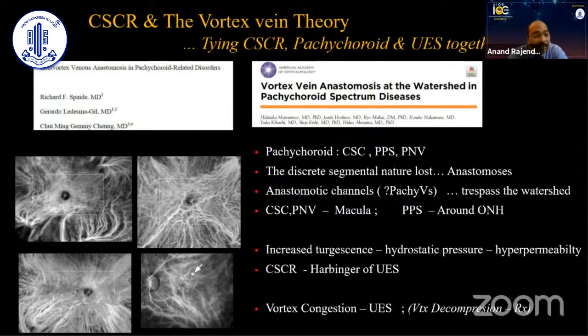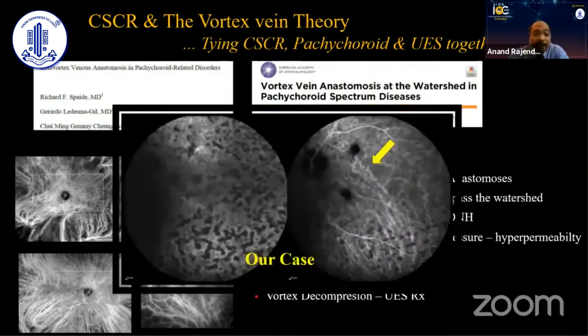Vortex vein congestion, as I mentioned, is central to the pathogenesis of UES anyway, and decompression of the vortex is one of the theories which were offered. Our case, as you can see, and I'd just like to reiterate, we could see the swarm of pachyvessels or anastomotic channels coming from the inferotemporal vortex vein system, and perhaps anastomosing with the supratemporal one.